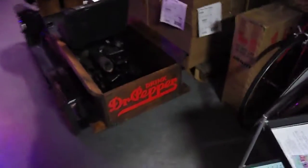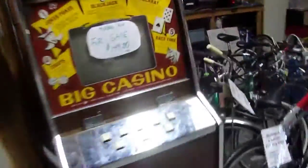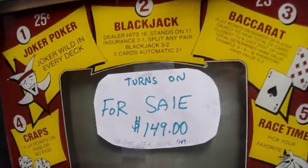Where? A car? It's a pickup truck. A pickup truck? Dr. Pepper. Throw some pop in it. Look at the front of it. It has an eagle on the front, a bird. A gold eagle. 1977. For sale, $149. Casino.